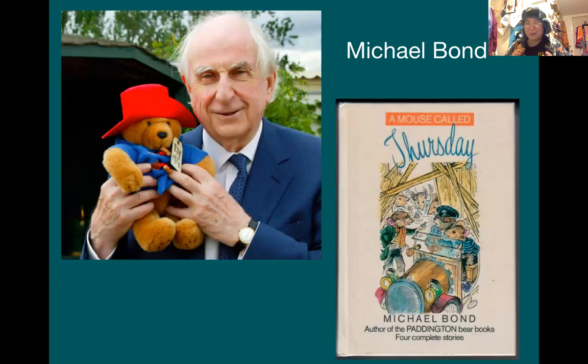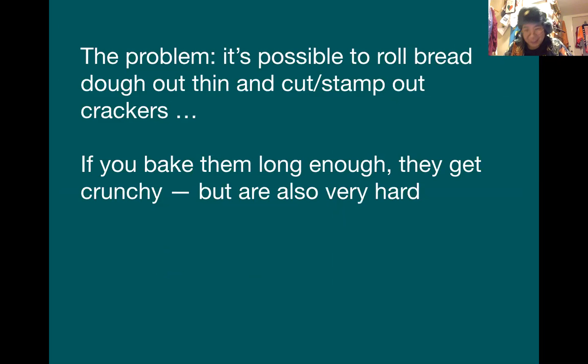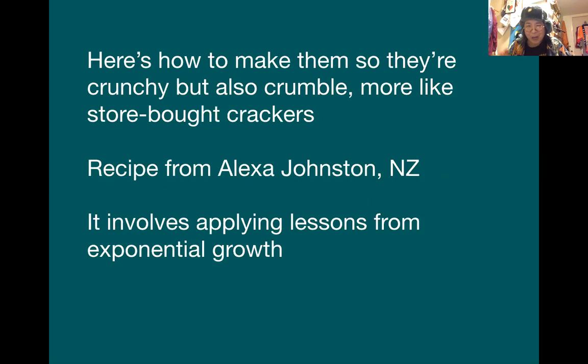So I always kind of grew up thinking, oh, this is like this really special thing that could be really handy if you're in a difficult situation. Anyway, the problem with making crackers yourself is that you can roll the bread dough out really thin and you can bake it for a long time and they can get crunchy, but they're also really hard. And that's not good because you could break a tooth on them and then you'd have to go to the dentist, which is at the best of times inconvenient. And right now it could be a real problem.